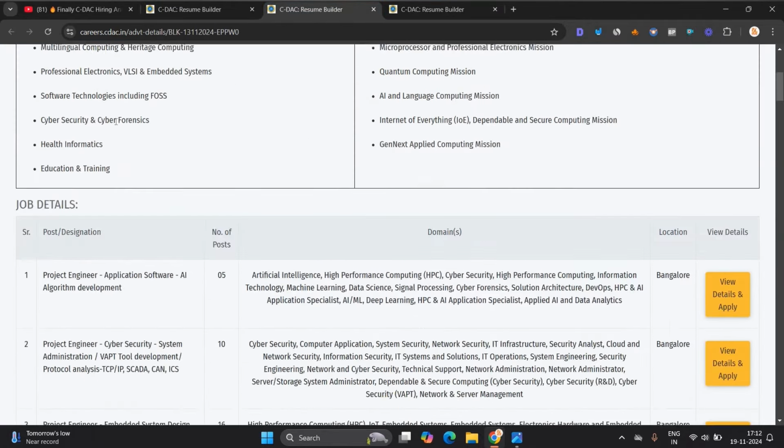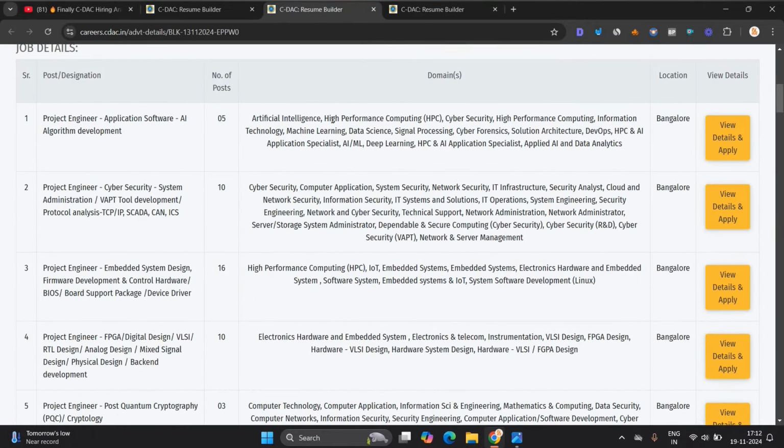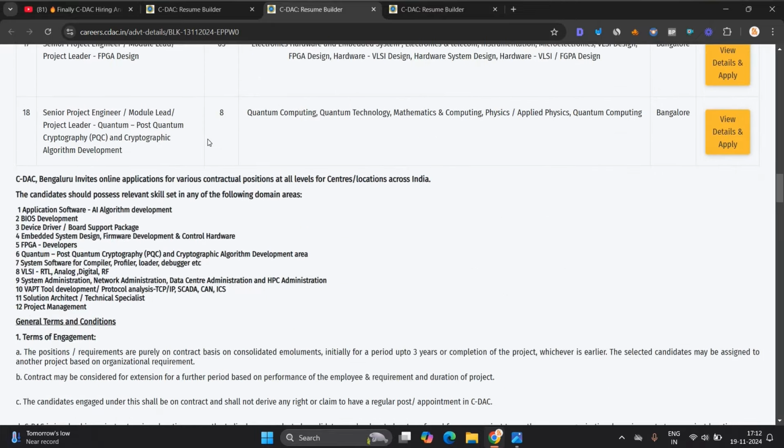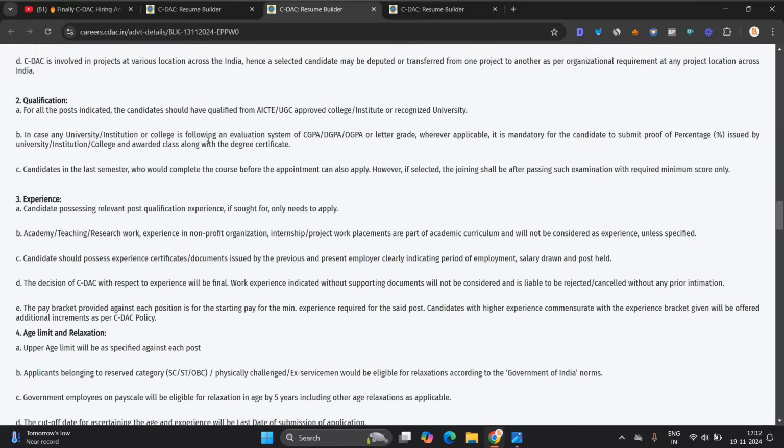Suppose you are from Bangalore and you are interested in a project engineer opportunity, so you can check and apply. Multiple roles are there, guys. Whether you are a fresher or experienced, you can apply.